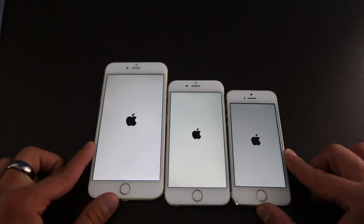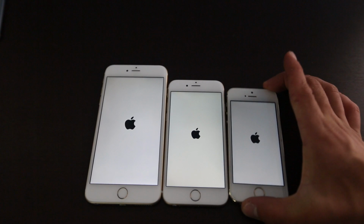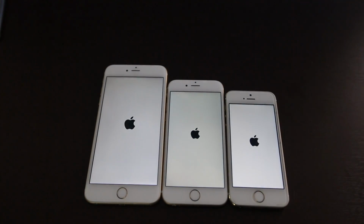I mean, that thing was so much faster than the previous 5, and now the 6 Plus, it's hard to improve upon something that's already good. So between these devices, speed shouldn't really be a big factor when deciding between them. It should be the actual features.